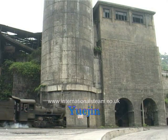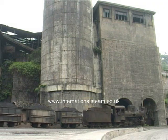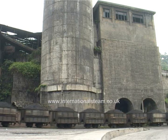The other and much bigger remaining coal mine on the railway is at Yuejin, where the line flattens out for the last few kilometres to Shixi. We should be back here very soon.